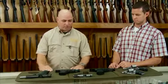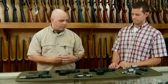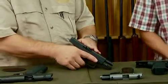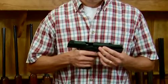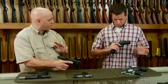Okay. So let's go ahead and break it down into a real simple scenario here. You have a gun that you want to buy. You're looking at it. First C, comfort. You pick up the firearm. Does it fit properly in your hand? Does your front sight and rear sight line up with the long axis of your arm? Does your finger actually reach the trigger and actually feel comfortable?